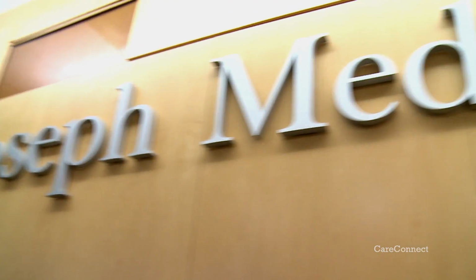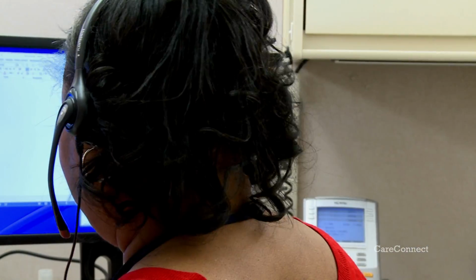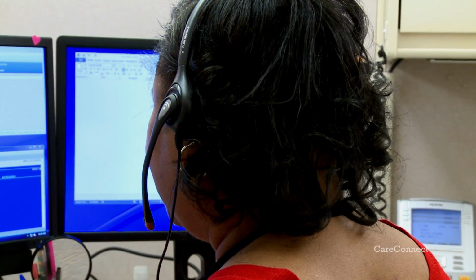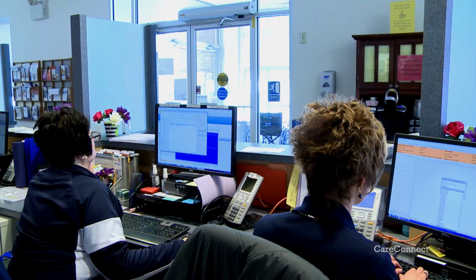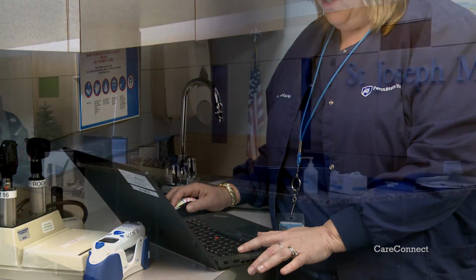CareConnect is a project that is positioning Penn State Health as an integrated health system with a common electronic medical record across the Milton S. Hershey Medical Center and Penn State Health St. Joe's. It incorporates a revenue cycle, patient billing system, registration, patient scheduling, and electronic medical record as a single system. Currently we run almost $2 billion in net revenue through the systems that we have. In the future, they'll all be through the same system.